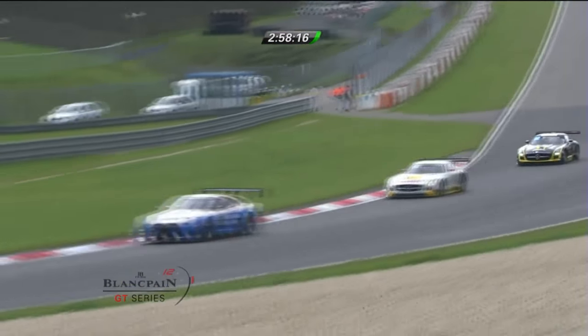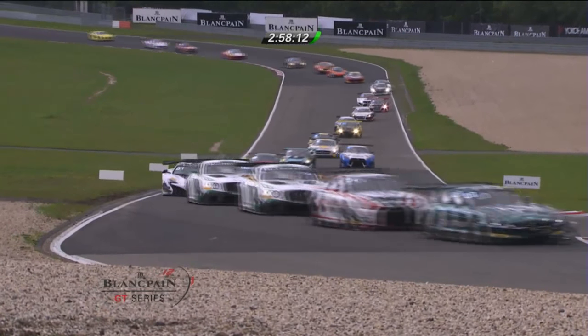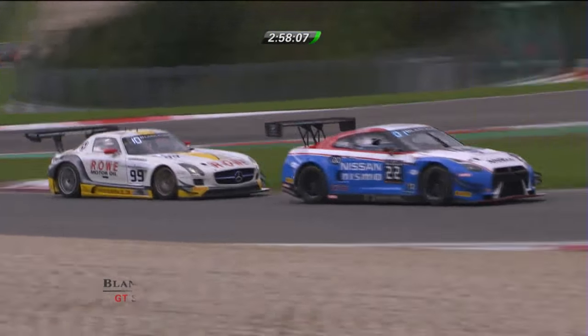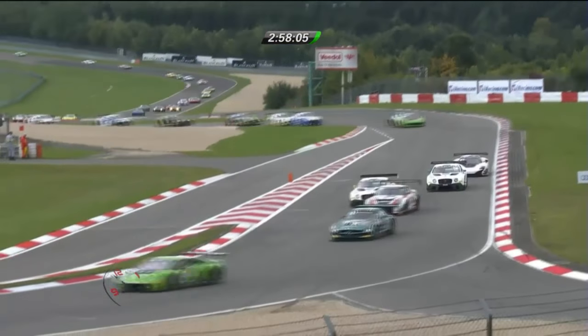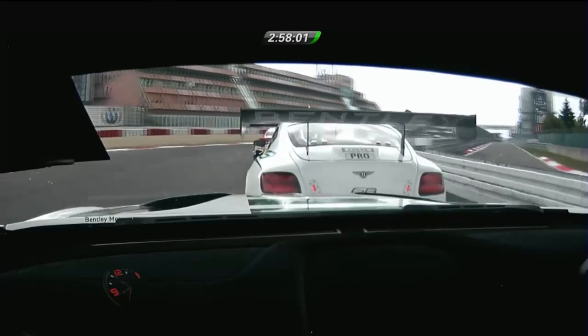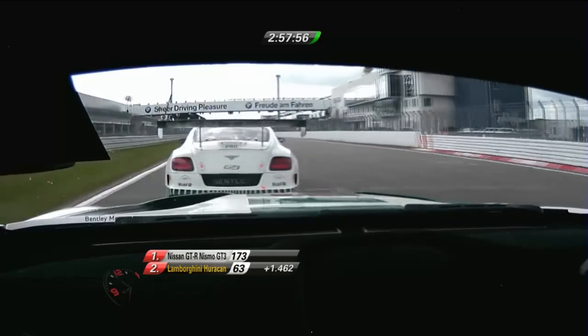Yeah, it's Max Buch, the car I'm going to keep an eye on. Bentley 31, all over the rear of the Nissan number 23 coming up into the chicane, in fact both Bentleys nose to tail. The other Nissan uses all that horsepower to get past the 99 Mercedes into the chicane. And Max Buch there having a nibble at the back of the traffic ahead of him. Now Guy Smith looking for a way through as well as they come over the timing line.